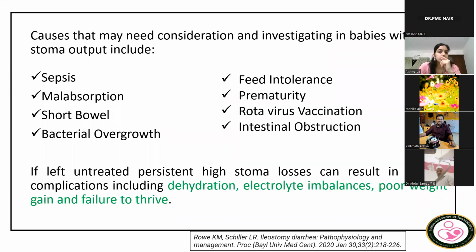Causes that may need consideration and investigation in babies with high stoma output include sepsis, malabsorption, short bowel, bacterial overgrowth, feed intolerance, prematurity itself, rotavirus vaccination, and intestinal obstruction. If left untreated, persistent high stoma losses can result in serious complications, including dehydration, electrolyte imbalances, poor weight gain, and failure to thrive.